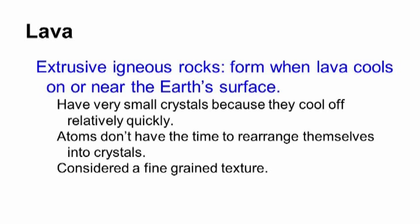The other type is extrusive igneous rock, which forms from lava. As magma reaches the surface and becomes lava, it cools, at least on the surface, sometimes just below the surface. These rocks have very small crystals because they cool off so quickly. The atoms obviously don't have as much time to rearrange themselves and start growing crystals, so the time factor is not there.